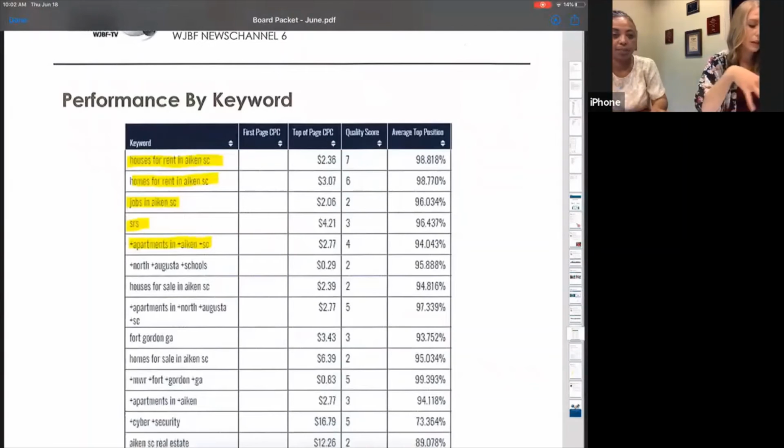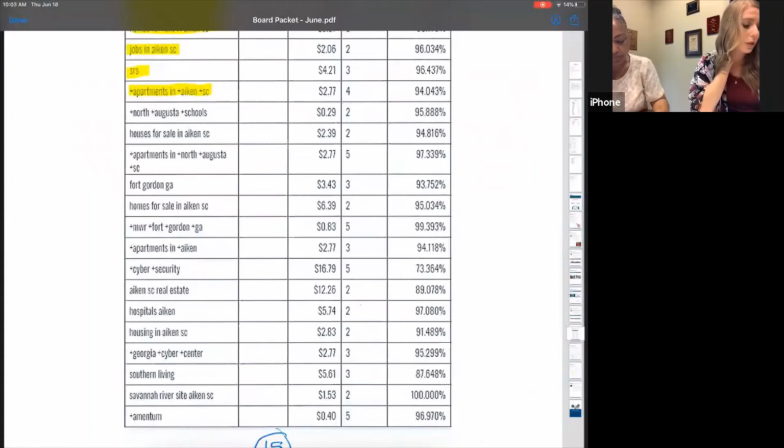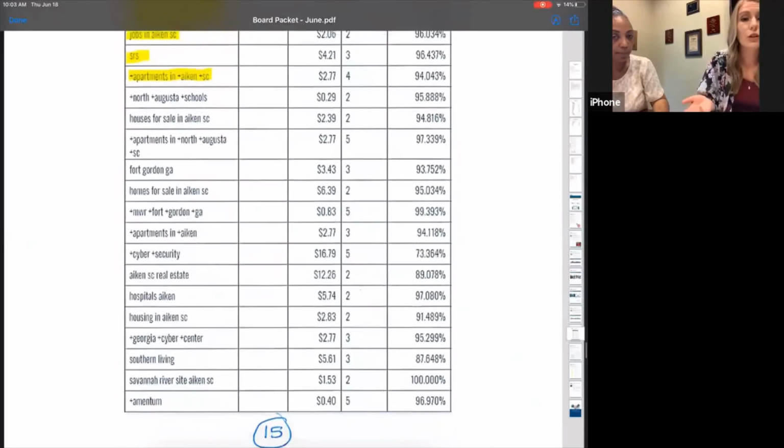We'll go through the keywords in just a minute. So highlighting those top 3, also, we've got apartments in Aiken as well. And then just a few there, you can see North Augusta, schools have been typed in, Fort Gordon, Georgia, cybersecurity, Georgia Cyber Center. So we've got more keywords in this, but these are the top 20. And as you can see, it just shows the interest that users have, and it's going to the relocation page where they can learn more and call.